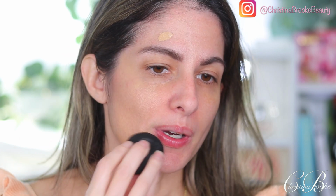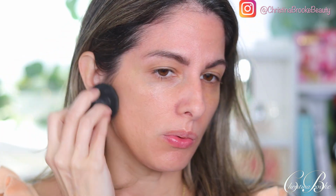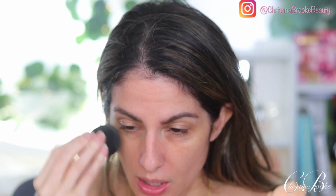I am also a little bit lighter right now because I have not been out in the sun lately, but I'm still thinking I might want to get 1 shade lighter, but we'll still play with this. Let's see how it works. I'll wear it the whole day and we will play with it. Right now, just off the bat, I think it's blending out really nice.